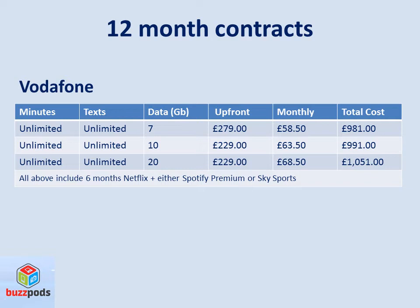Again, you can get 6 months Netflix plus either Spotify Premium or Sky Sports on any of these tariffs. And depending on the amount of data you want, you have 7, 10, or 20 and unlimited minutes and texts. But you can see they're coming out at typically under £1,000 total cost over that 12 months. And then after that, obviously, you're free to maybe go the SIM-only route or sell your phone and get another phone on a 12-month contract.